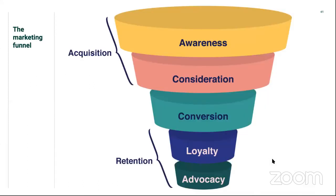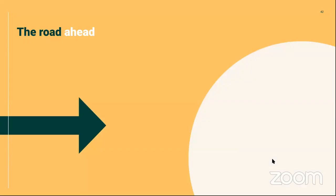So that pretty much sums it up in terms of what the funnel looks like. Some very light, high-level overview into what digital marketing is, what you need to pay attention to, and how you can start to target your customers effectively.